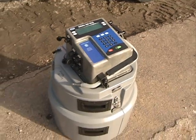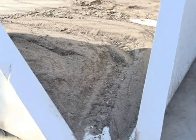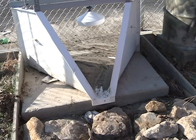We're looking at pollutants that may be coming off of this site, which includes some heavy metals such as zinc, copper, and lead. We're looking at nitrogen and phosphorus, as well as different types of solids, total dissolved solids and total suspended solids, which is basically sediment that may have additional contaminants with it.